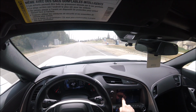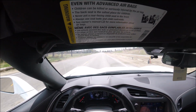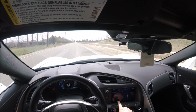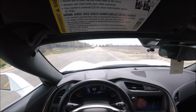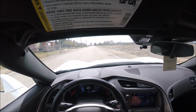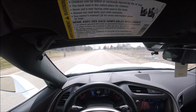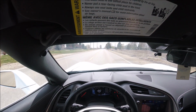Track mode is okay, but stealth is way more relaxing if you do a longer drive. I even just use sport, because in sport, the valves are closed when you have a light throttle application. At 2 it opens at 3,000 RPM or 3,500 RPM, I think.